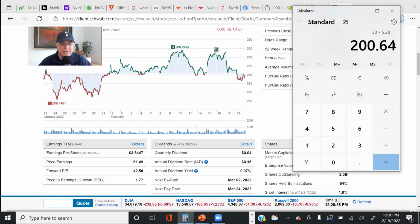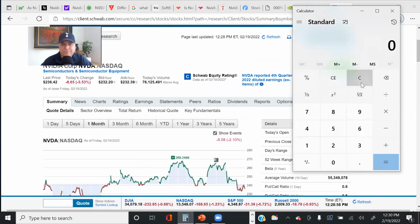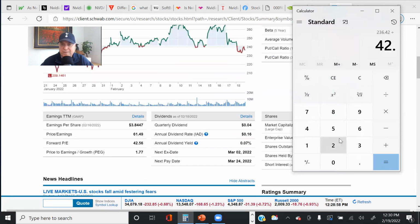And I was being very, very conservative. Let's see what Schwab thinks they're going to earn next year. So they have a forward PE of 42.56. So this number divided by X would equal this. So it'd be just their share price, 236.42, divided by 42.56, equals $5.55. So I thought 5.28 and they think 5.55.